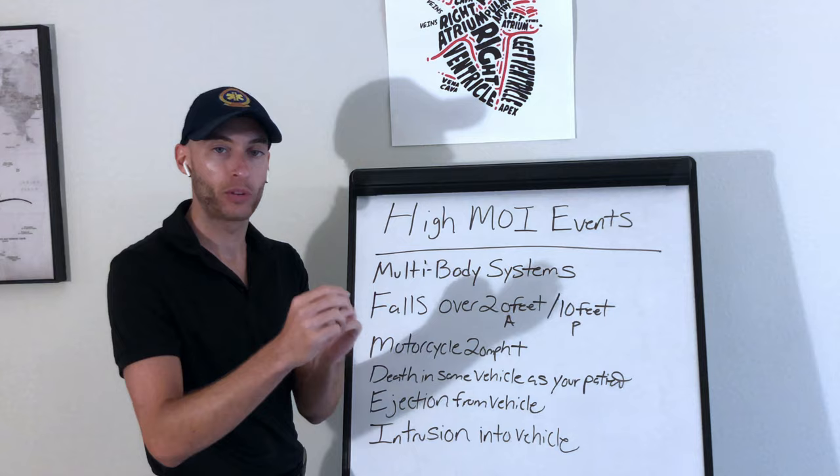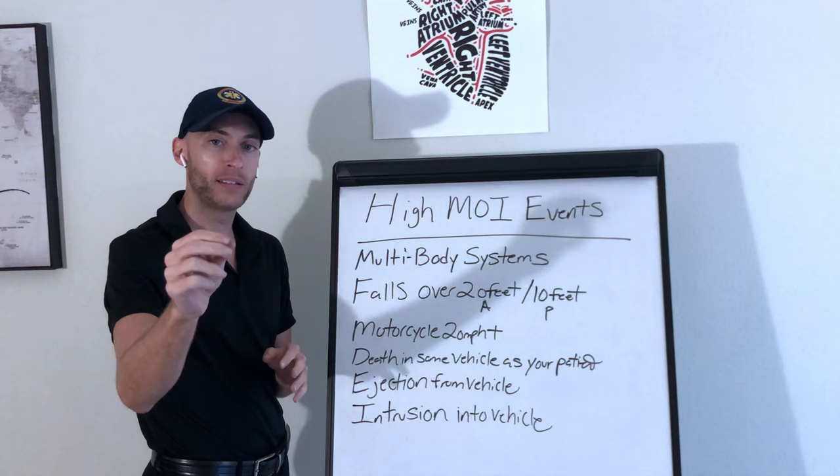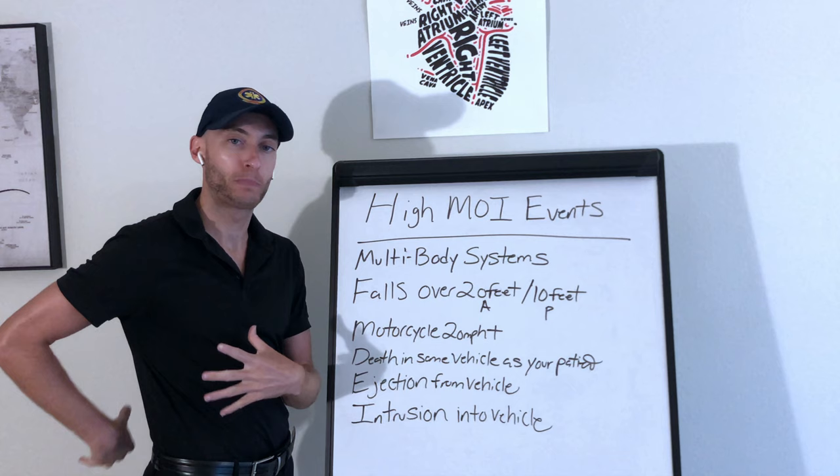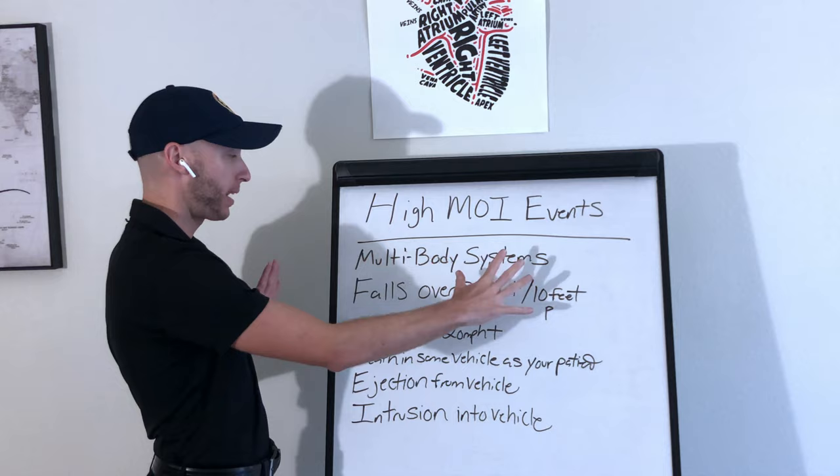Now, what is a high mechanism of injury? If you have multi-body systems that are impacted, that is going to be something. Let's say a patient has spinal cord injury with a leg injury, or they have injury to their lung, injury to the back, injury to their head, injury to their legs, multi-body. Falls from over 20 feet for an adult, think about it.